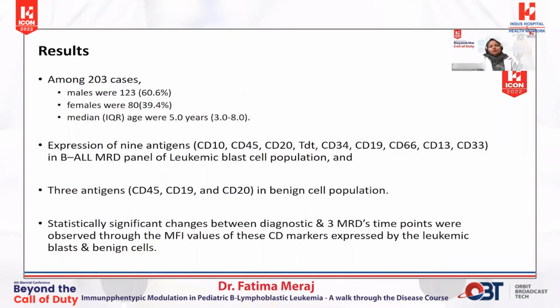Our results showed that among 203 cases, 61% were males and almost 40% were females. The median age was 5 years, with an interquartile range of 3 to 8 years. Expression of these 9 antigens was studied in B-ALL patients at diagnosis as well as in the MRD, and only CD45, 19, and 20 were studied in the benign B cell mature population. These are basically the mature B cells, because mature B cells won't express TdT, 34, 16, 66, 13, or 33. So only these 3 markers, which are markers of benign B cells, were studied in this group.